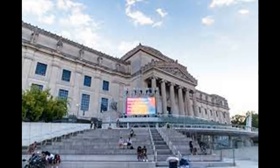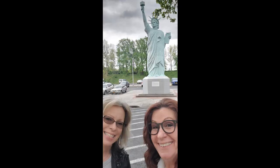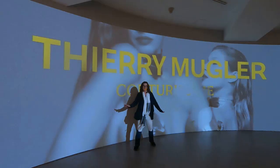I'm here to see the Brooklyn Museum and the Thierry Mugler exhibit, and that's what I needed to do. So this Brooklyn Museum looks just like a smaller scale Met Museum. Same kind of look, which I really liked. And I love the smaller Statue of Liberty that was in the front, in the entrance. So I took a picture with me and my friend Karen, and that started our day.